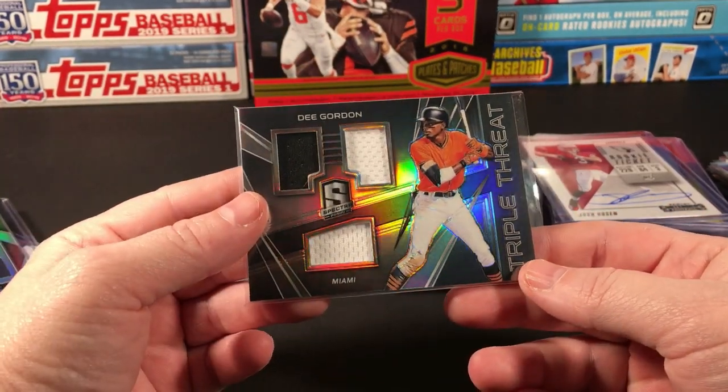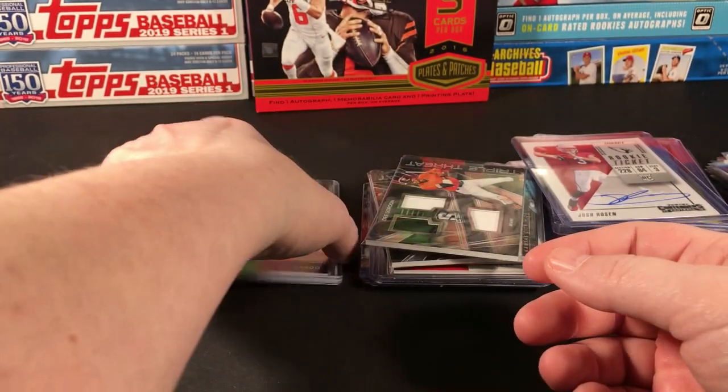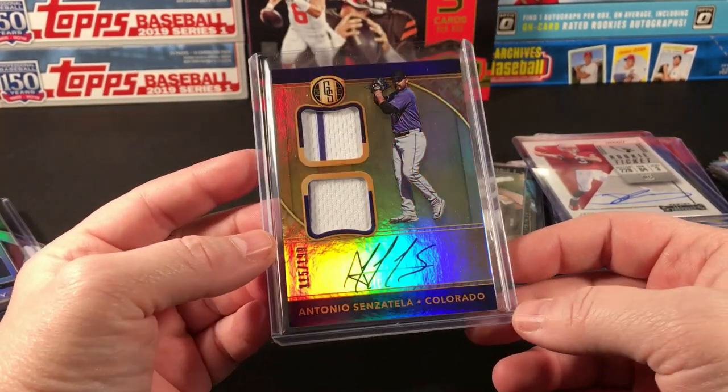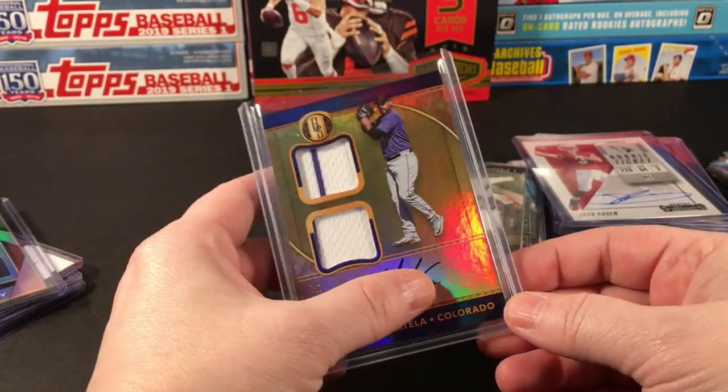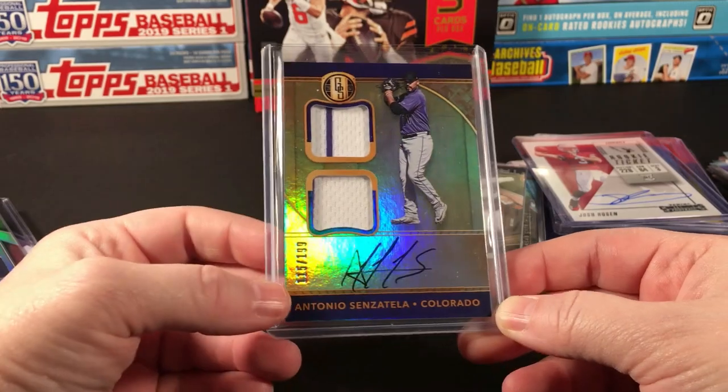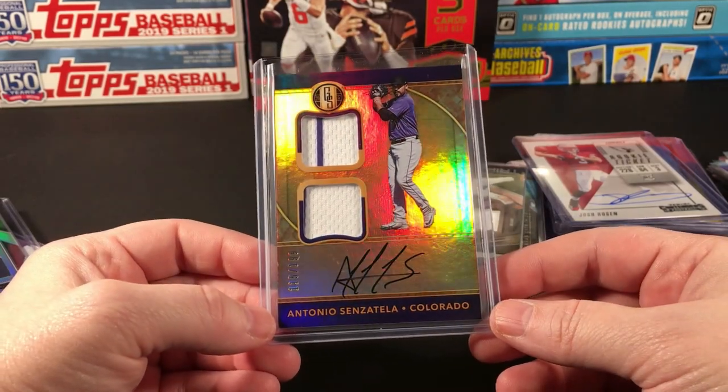D. Gordon. And the last one for this day is Senzatella. This is another good looking card. The gold standard autos, I love that they're on card, and it's really cool when they get one with a pinstripe or at least 2 different colors.